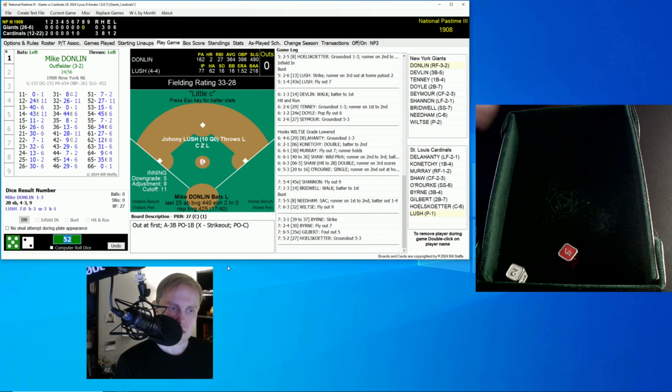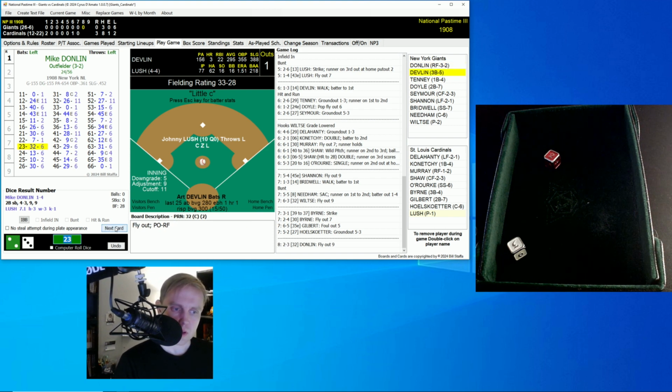Mike Donlin leads this off. He's 1 for 3, average dropping ever so slightly. And the Giants need to do it now if they're going to do it. Only 3 hits for the Giants. Lush has shut them down. Donlin rolls a 23 for a 32.